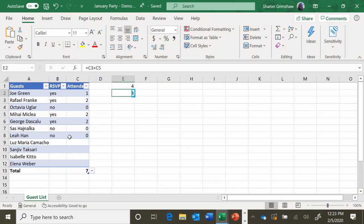Now I could continue to just add up all of the different references of the people in my guest list, but that ultimately would take quite a while. So let's use one of the built-in functions within Excel called SUM. This is very similar to the one that we used in the total row, but a slightly different form. E3 selected.